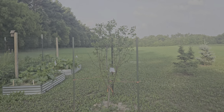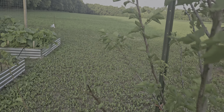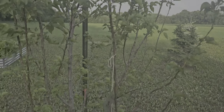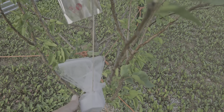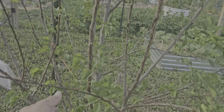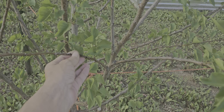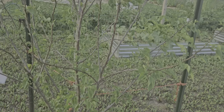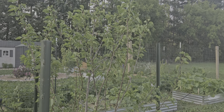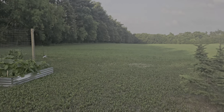So here's the apricot. And I had deer walking by and chewing on it. But it looks good. So we put some dial soap on it. And that usually stops it. Like this is pretty much a dead branch. I've got to come in and cut that off. But the apricot tree looks good for a first year. It's probably about 7.5, maybe 8 feet tall.